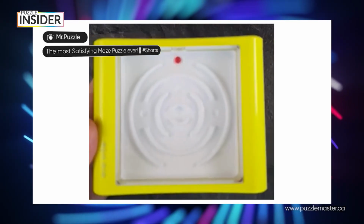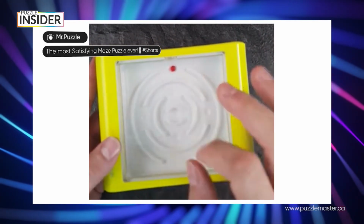Just kidding. There's also a recent version of the same puzzle showed by Mr. Puzzle, which uses a liquid that becomes solid once you insert it inside the maze.